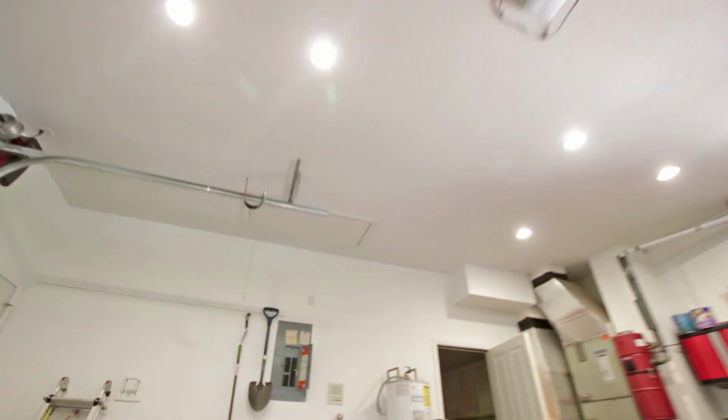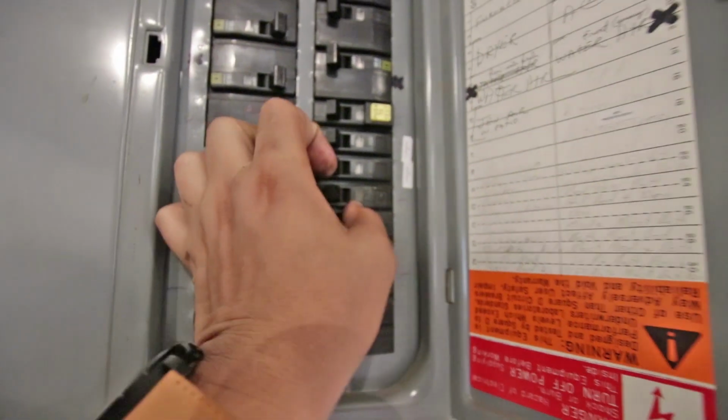There goes my circuit breaker. Don't live in Florida, people. It's really hot. Circuit breakers go all the time.